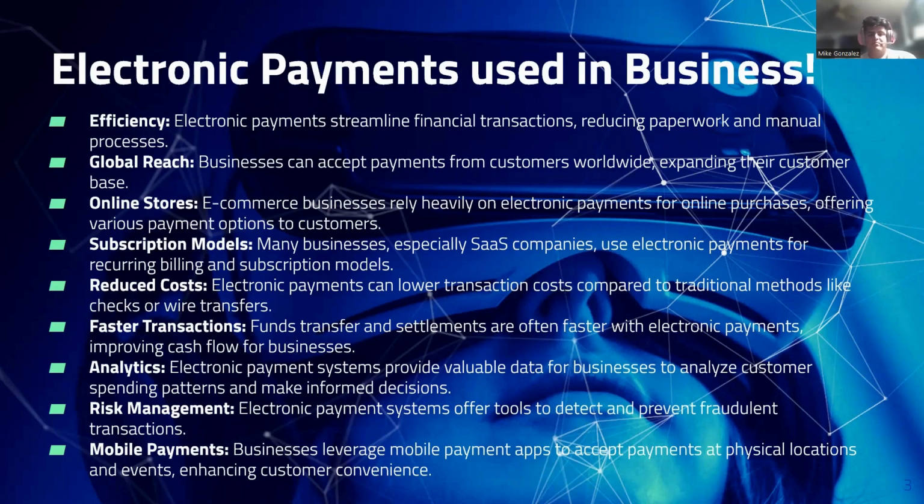It expands worldwide. Another method is online stores. E-commerce businesses rely heavily on electronic payments for online purchases, and it offers various payment methods to the customer. You can use credit card, debit card, Apple Pay, Google Pay, Samsung Pay. There are just so many different varieties that electronic payments offers for people.